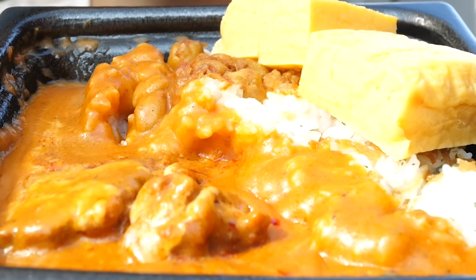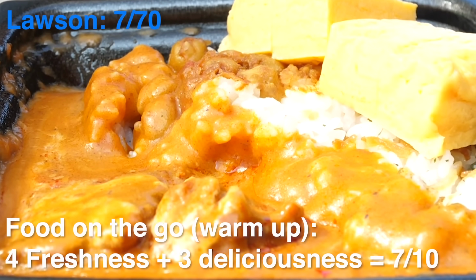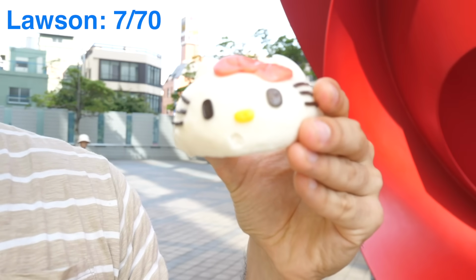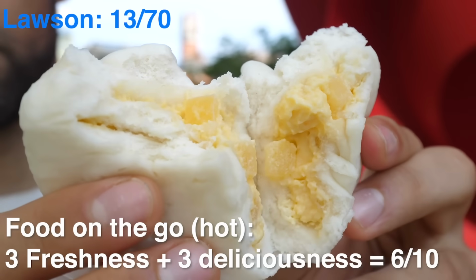Wow. It does have that overpowering flavor that you know it's a curry, but also it has these sweet, almost orangey undertones of flavor. Oh man. And the Hello Kitty bun. Oh, just take a look at the cuteness on that thing. I'm sorry, Hello Kitty. Oh, it's like a custard apple-y inside.